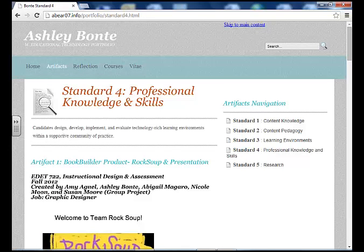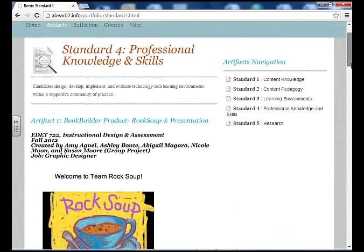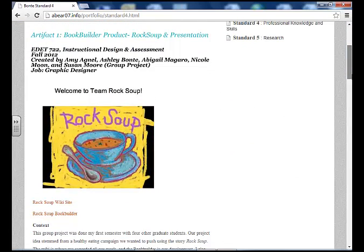Standard 4 encompasses my professional knowledge and skills. I chose 2 projects that show my ability to collaborate with others, lead certain processes, and reflect all along the way. I was so proud of Rock Soup that I took the opportunity to present it with 2 other classmates. This wonderful experience made the entire process worthwhile, especially when we saw a room full of eager educators wanting to know more about the technological process we chose.